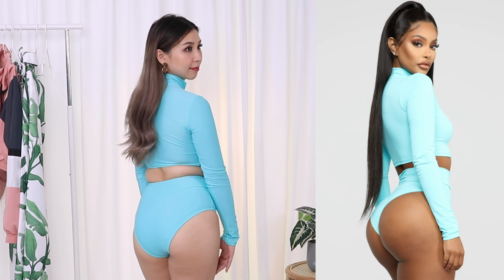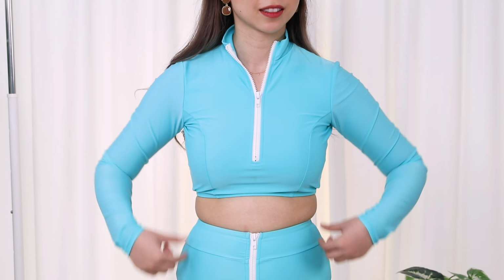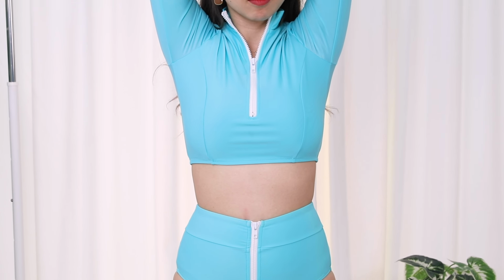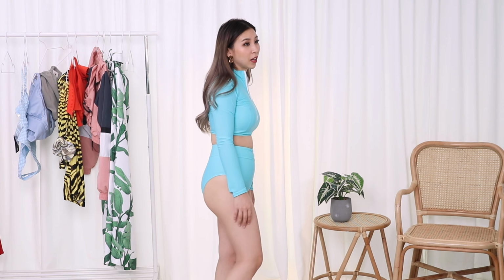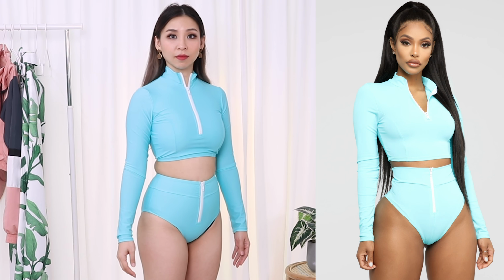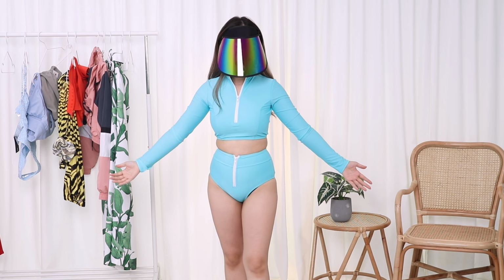So it's giving me a bit of an extra roll around here if I put my arms down and relax. But if I have my arms up, it's okay. I just gotta go to the beach like this. Always have my arms up so then my rolls don't show. Not a huge issue, I don't really mind, it's fine. I bought this more so that I can be protected from the sun. This is me at the beach, guys. Got to make sure I'm protected from the sun.